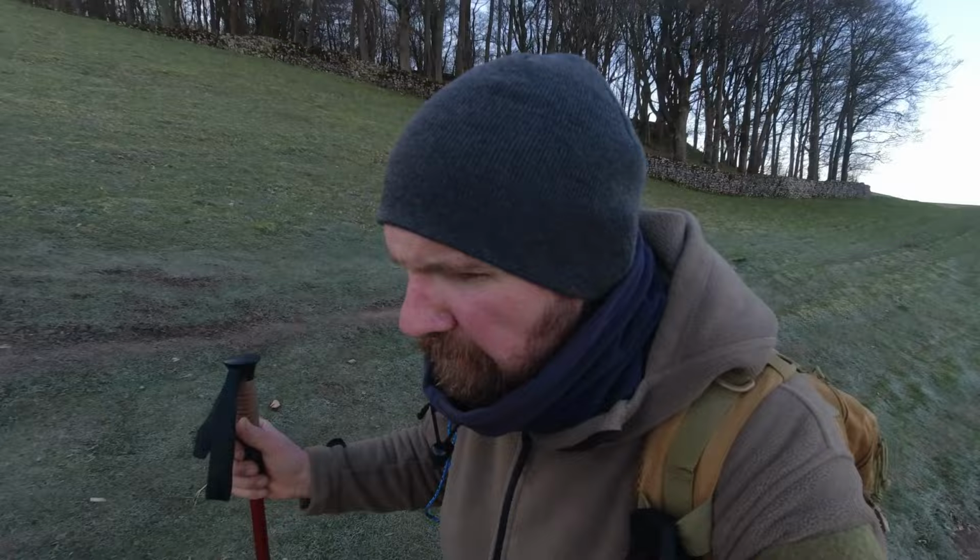Man, the views already. So initially it's a 14 mile circular clockwise going across the tops, Pennine Bridleway, Malham Cove, Janet's Foss. Well, originally the 14 miles didn't include Janet's Foss, which is about a click and a half further on, so I'm going to include that.